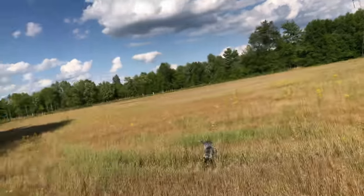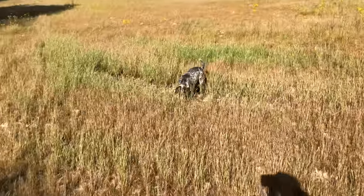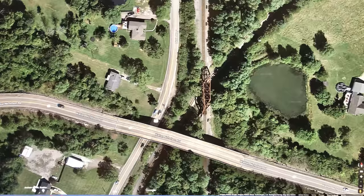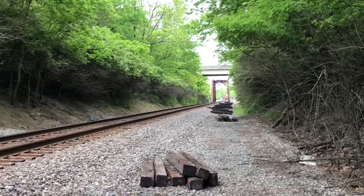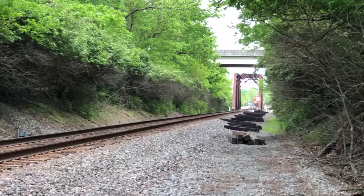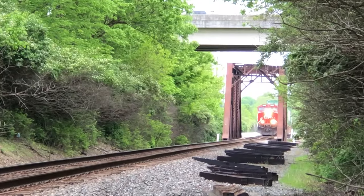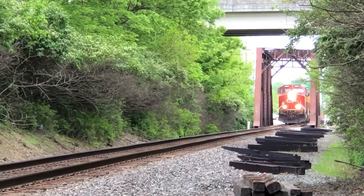Get the video going, son. Here we go. Here he comes. That railroad bridge goes over the CSX right there. This train's booking.